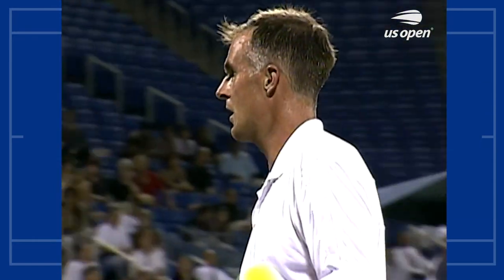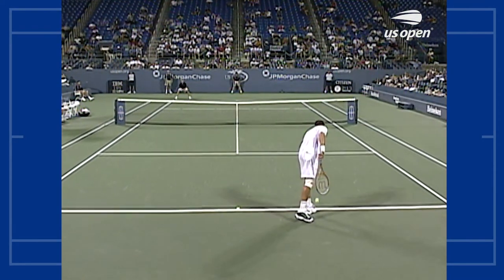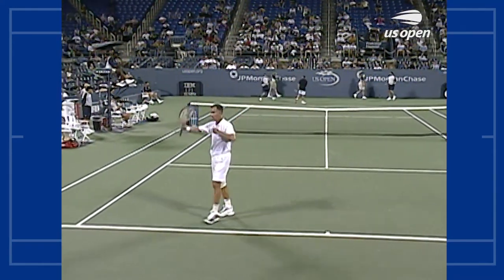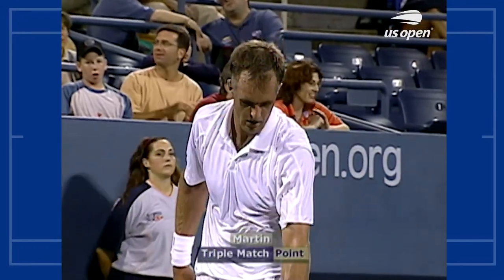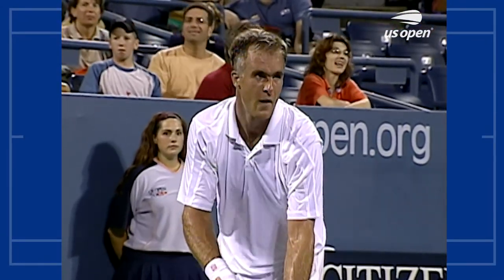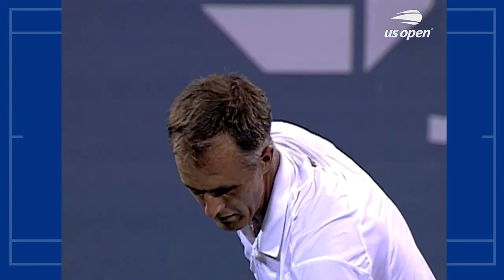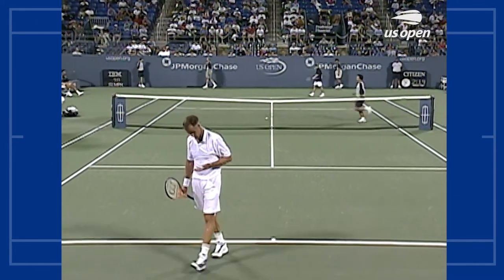Away from this match. Todd Martin forcing the issue, attacking at every chance. He wants to get himself into the locker room. Two more points and he will. 40-15.